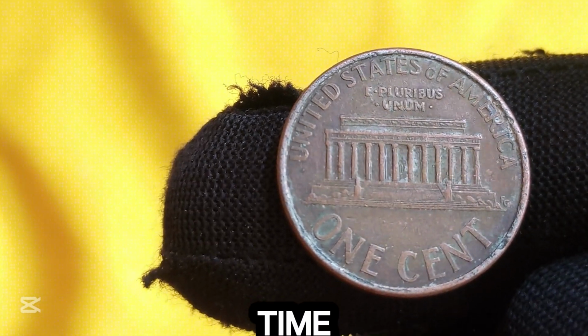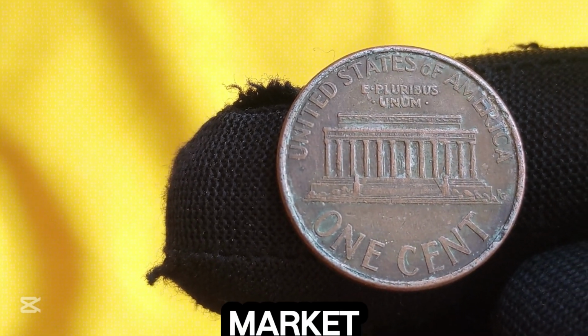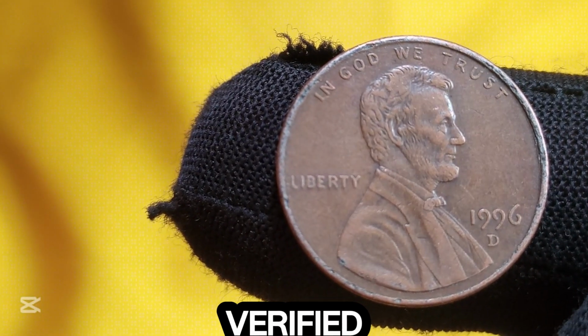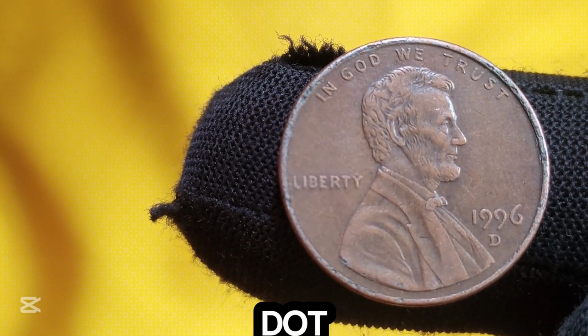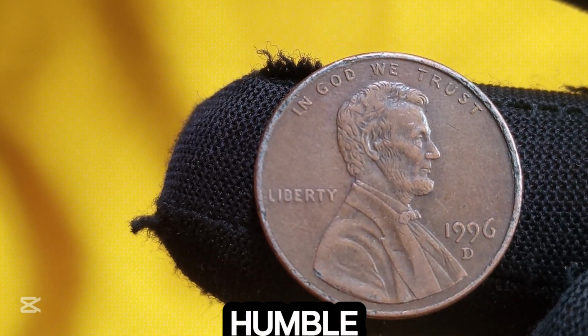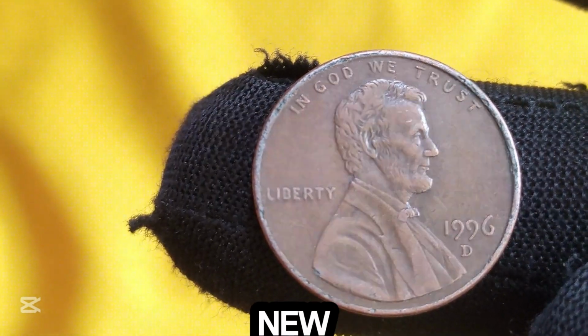So now is the time to look through your collection. The coin market in 2025 favors modern rarities, especially with verified provenance and high quality. So there you have it, the 1996 D Lincoln cent. A humble penny that could be worth more than a brand new luxury car.